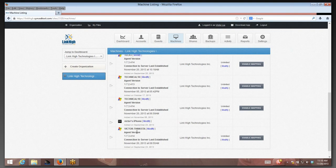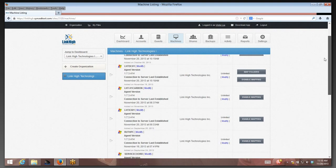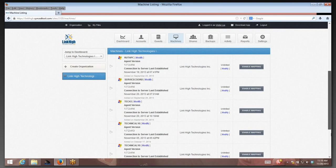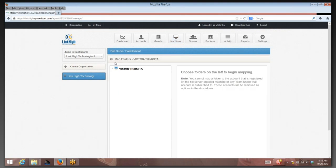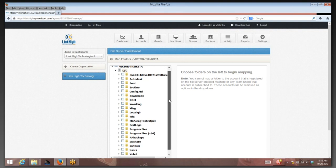And then what I did was here, mapping. So this is what we call the cloud-enabled file server. I can actually, that's a production one. Let me pick another one. So if I want to map a folder, it shows my drives. And let's say I wanted to map, I'll just pick my downloads. So I can map my downloads to a team share, or I don't have a team share, but you would map it to, let's say we do it for Mitch.